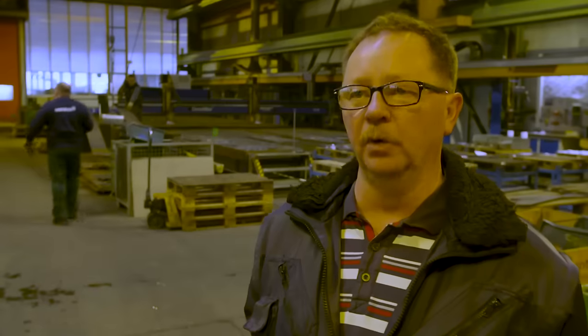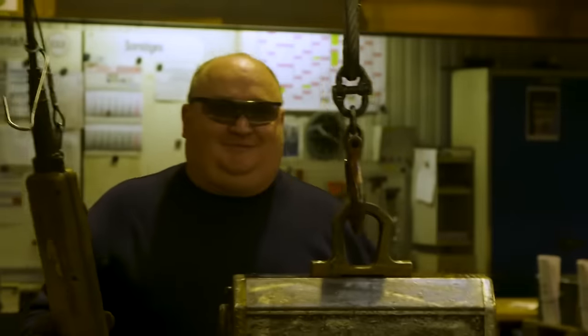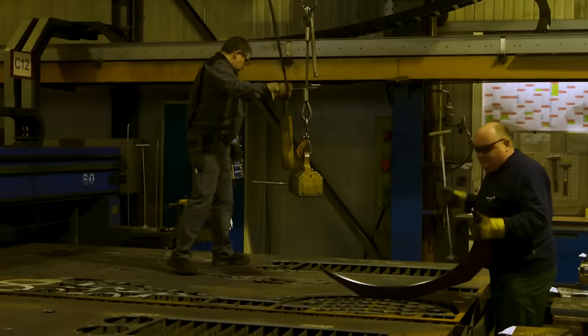The workers are really only here to load the machines and to clean up the parts. The workers punch out the pieces as if it were cookie dough. Nothing is thrown away here. The waste is melted down again later in the blast furnace.